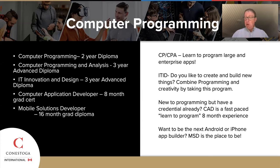And this is really cool and it's very unique. If you really like iPhones, you really like the web, you really like those technologies, we have this awesome program called Mobile Solutions Developer. And it's a 16-month graduate diploma, one of the only ones you're going to find in all of Ontario, to be quite honest with you. And it is focused specifically on those skills you're going to need to build mobile solutions, whether it be on a phone, whether it be on a website, et cetera, et cetera. So some amazing opportunities for you to embrace programming and also pick your area, whether you want to be strictly a programmer, you're already doing something in your life and you want to add programming, or whether you want to focus on mobile solutions specifically.